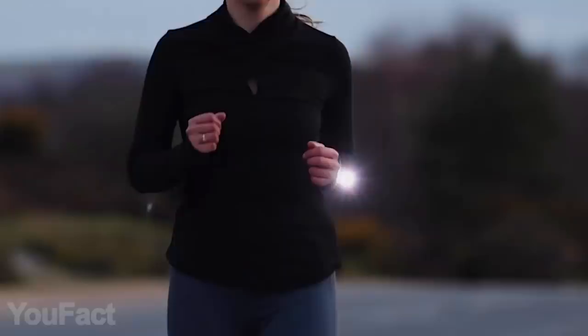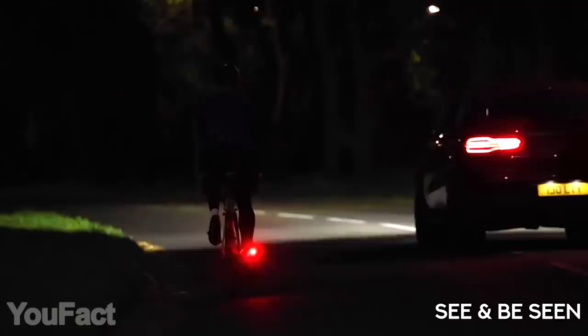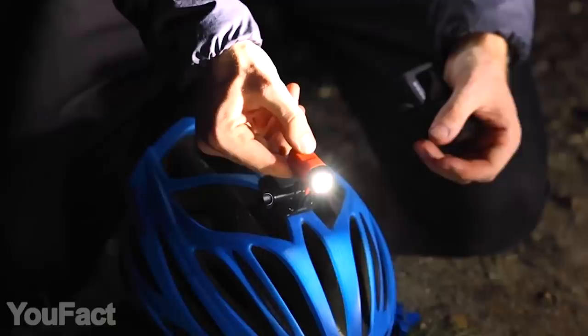Now cyclists and runners will appreciate this feature. The rear-facing red LEDs make sure every driver on the road can see you from a distance. The gadget lasts about 3 hours of use, taking just 40 minutes to fully charge. And then there's a bunch of additional accessories, including a key ring and GoPro mount. Nice!